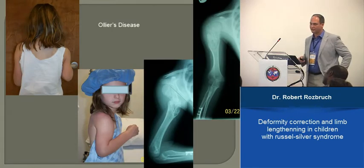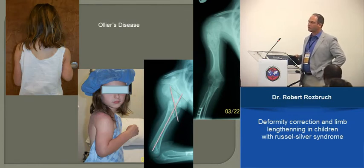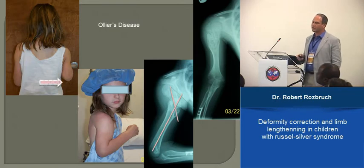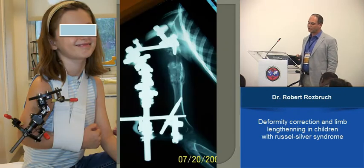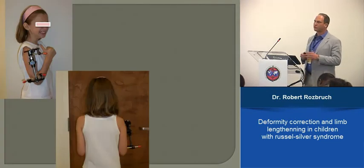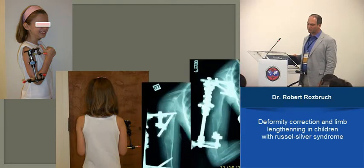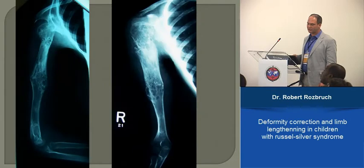Speaking about Ollier's disease, this is an example of a girl who had an arm discrepancy, and you can see a large apex anterior deformity and a short right arm. And this illustrates what was brought up earlier, that you can lengthen these patients through the diseased bone. I used this multi-axial frame to both lengthen and correct the deformity simultaneously. And this is what it looks like at the end after the length and the deformity has been treated.